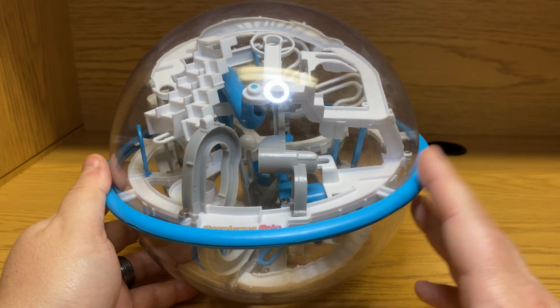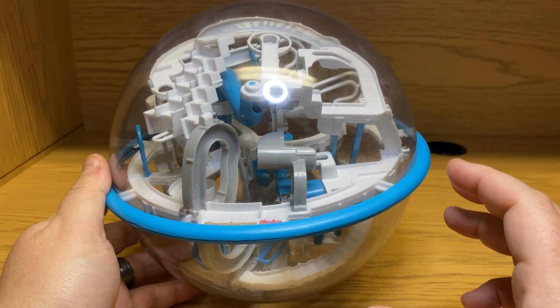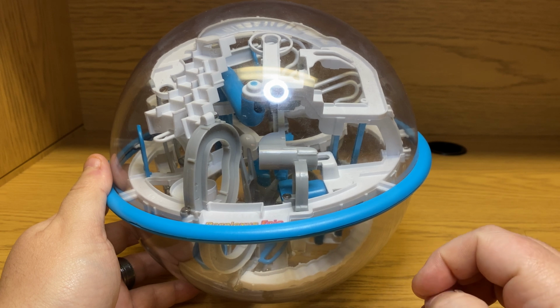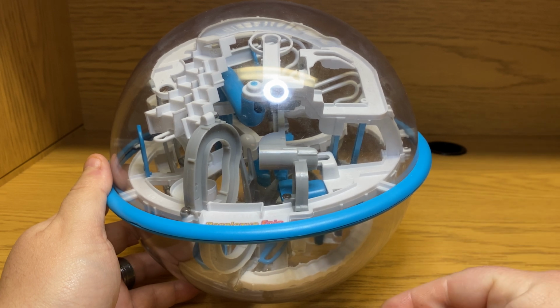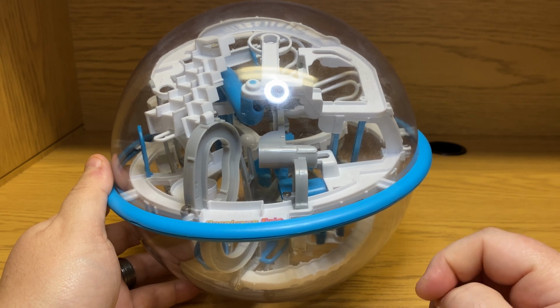I highly suggest it for parents. If you have older preteens who love challenges and maybe have mastered Rubik's Cubes or things like that, you should get one of these for them, because it keeps them busy and they're going to want to keep doing better and better.